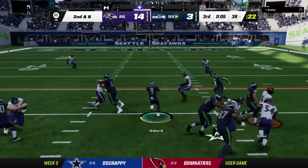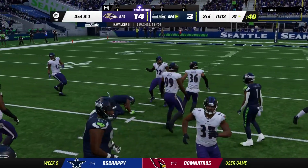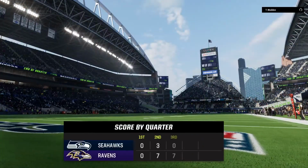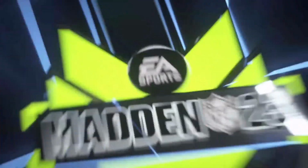On 2nd down, it's Walker. And he's going to be down close to a first down at the Ravens 31. So they'll get a little extra time to come up with his 3rd down play as we play.